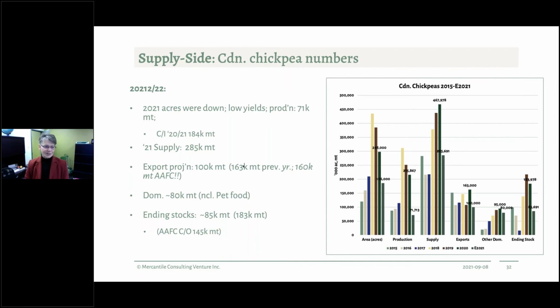So on the Canadian side, 21-22 acres were down. Obviously, we had low yields here as well, and we're assuming a production of about 71,000 tons, which is really quite small, but we had a fairly sizable carry-in from the previous year, so that supplies were around 280,000 tons for this ongoing year.